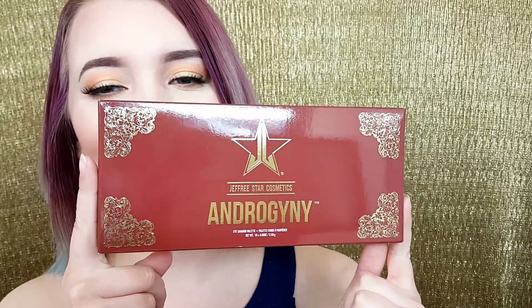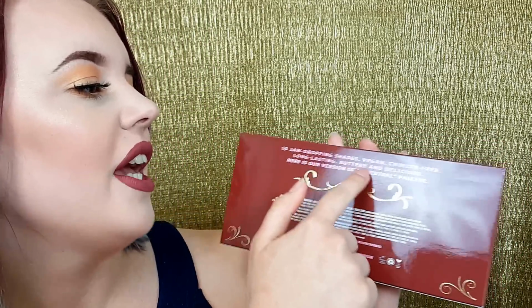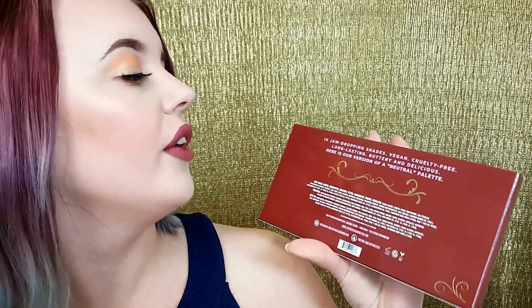Alright guys, so before we dive on into the swatches of the palette, I'm going to show you the box. This is the little carton you get. It's really cute. Exactly the color of my lipstick because I'm wearing the Androgyny lipstick today. I just thought it was appropriate for this review. And I'm also using the Androgyny palette on my eyes. I love the color of it. Also, it tells you that there is 10 jaw-dropping shades, vegan, cruelty-free, long-lasting, buttery, and delicious.